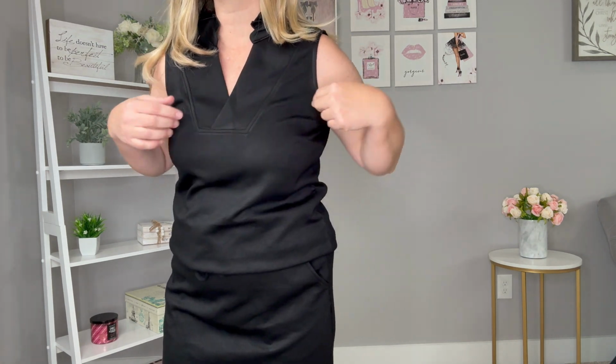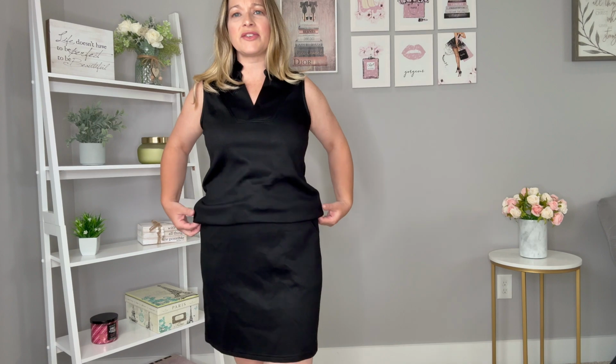This is a great two-piece set. So I know I show you a lot of two-piece sets, but I love them because they're already put together for you. You don't have to think about anything. You just put them on, you go out the door. So this is really great because this is a skirt option. So you have this top that has this V-neck with this ruffle detail. It is sleeveless, and it is a little bit longer. It does come to right here, so I just kind of like take it under a little bit.